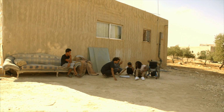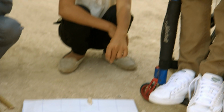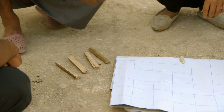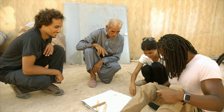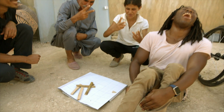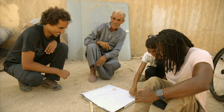After lunch, Abu Saif and his daughter Rawa teach me a traditional Bedouin game called Tarb. That's one. That's two. Each stick that faces up scores a point, but if all the sticks face down, you score a 6. Scoring a 6 is trickier than it looks.